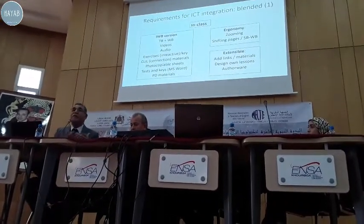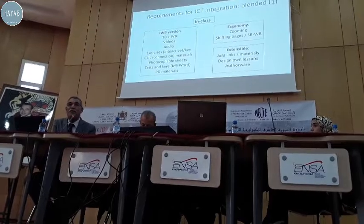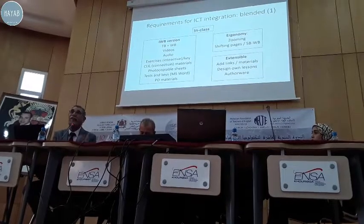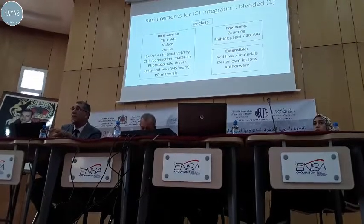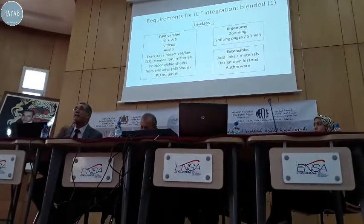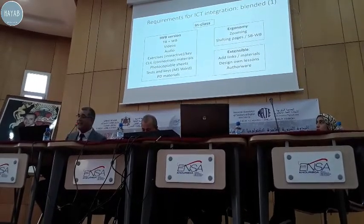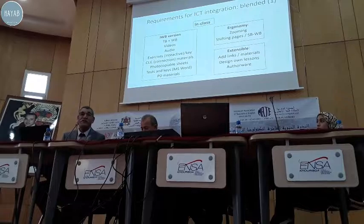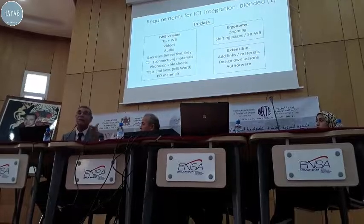Here, in order to implement ICT in an EFL classroom, I'd rather go for a textbook which has digital materials that come with the same textbook. So we have a print textbook because of the technical failure. We have seen some this morning, all right? But we must have something that we use in the classroom and something that we use outside the classroom. So in class, we have the IWB version, the interactive whiteboard version, the digital version of the textbook. In that digital version, we will have the textbook, the student's book, and the workbook.